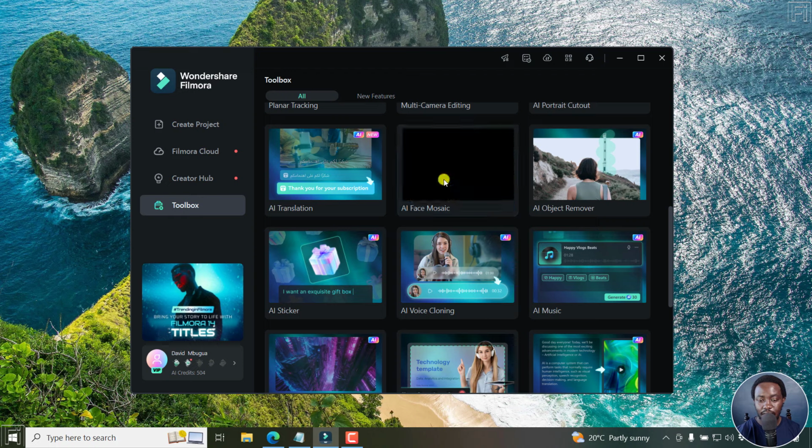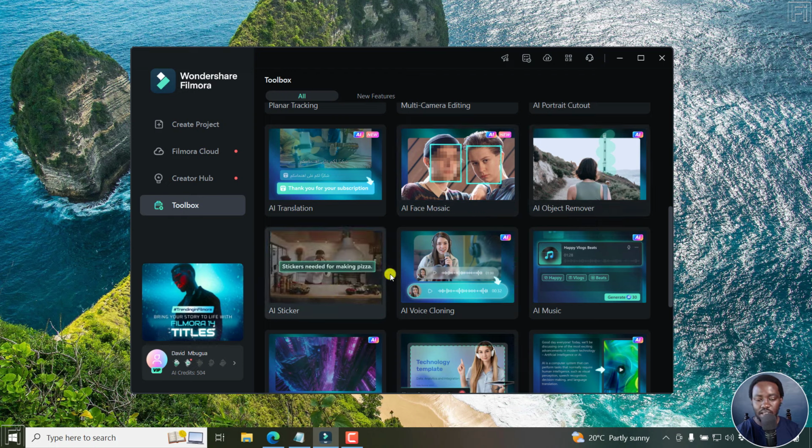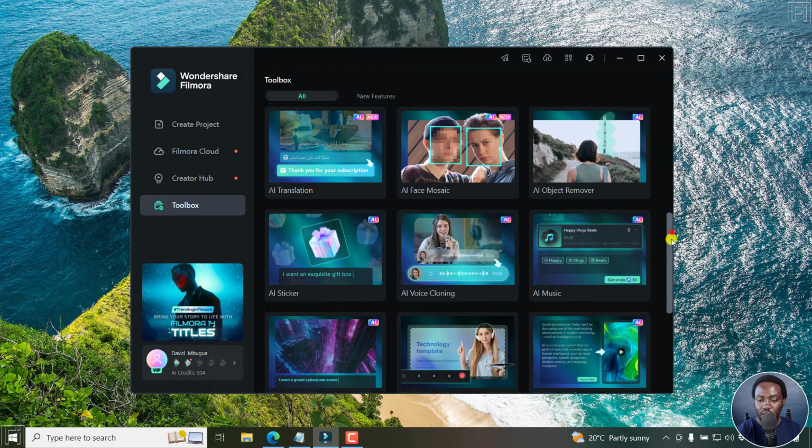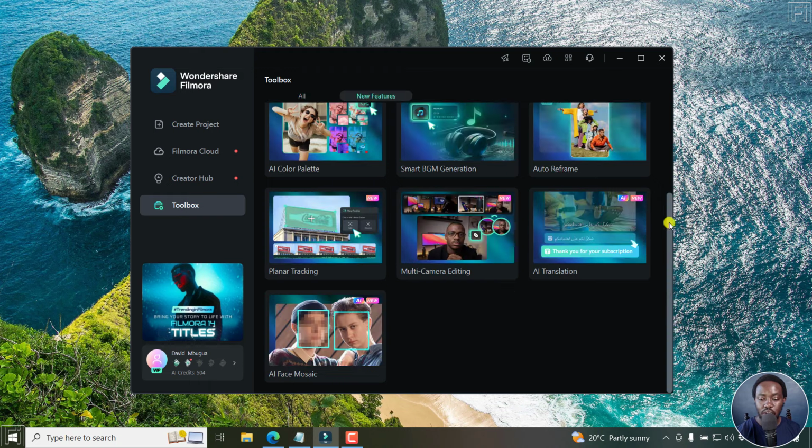We've got the AI face mosaic, AI object removal, AI sticker, AI voice cloning. All these things, some of these were in previous versions, like in Filmora 13, but you can click on new features and see all the new features.